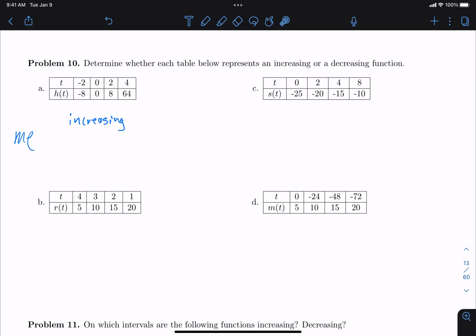Let's see this one. Okay, 0, 2, 4, 8. From negative 25 to 20, is that an increase or a decrease? Increase. It's an increase, right? So we went up, and then again up and up. So I'd say increasing.